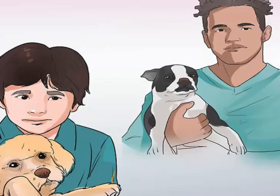Children over the age of 10 can usually assume many of the basic responsibilities of caring for a pet. Your parents may supervise you from afar but will likely allow you to complete many of the daily tasks required for good care of your pet.